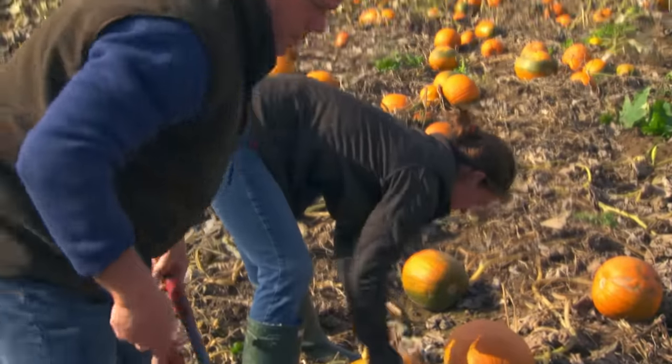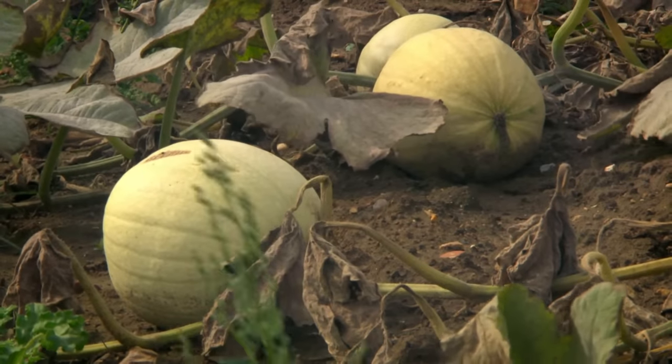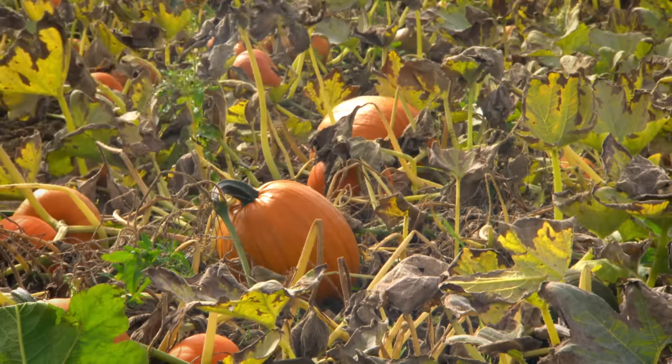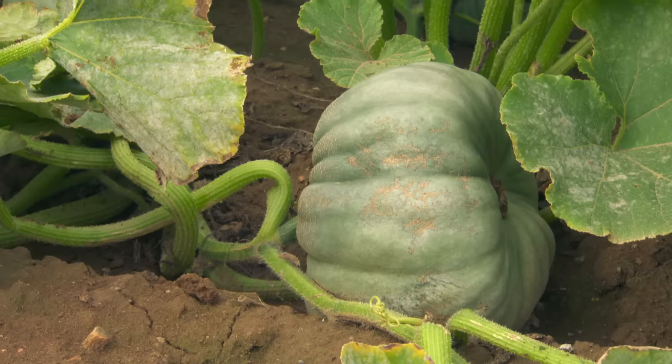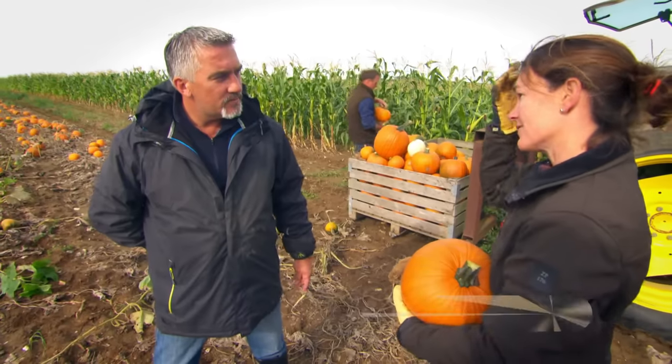Mark and Verity Batchelor have been growing pumpkins in the North Kent countryside for the last 6 years and turned themselves into pumpkin heroes. But I'm here today to find out a little bit more about this seasonal veg. I'm not just here on a fact-finding mission, I also need to pick a pumpkin to use in my cheesecake. We've got 16 different varieties.